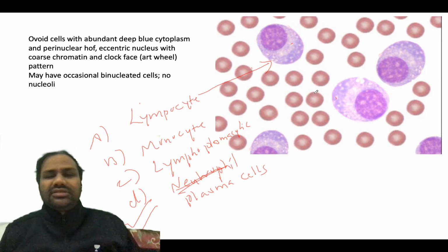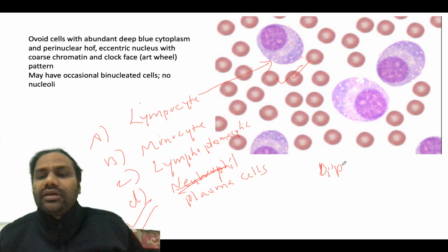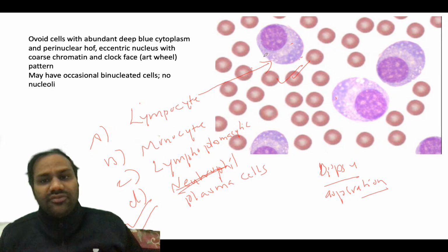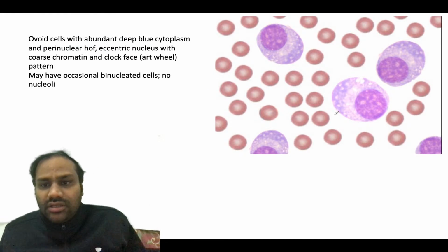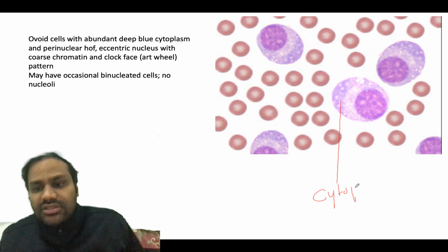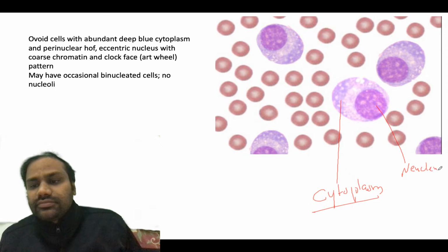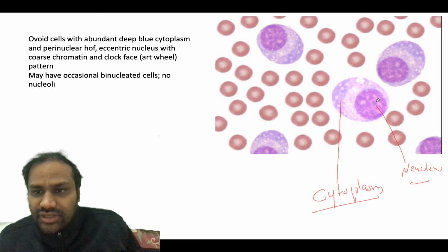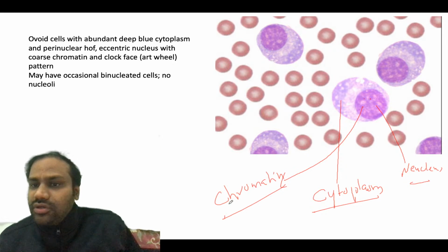Peripheral blood means anywhere. Image is image. You will see such type of cells everywhere, in a biopsy or in a bone marrow aspiration. A plasma cell will look like this only. So this is the nucleus, this is your cytoplasm, and inside the nucleus the dark part is chromatin. So this is about the plasma cell.